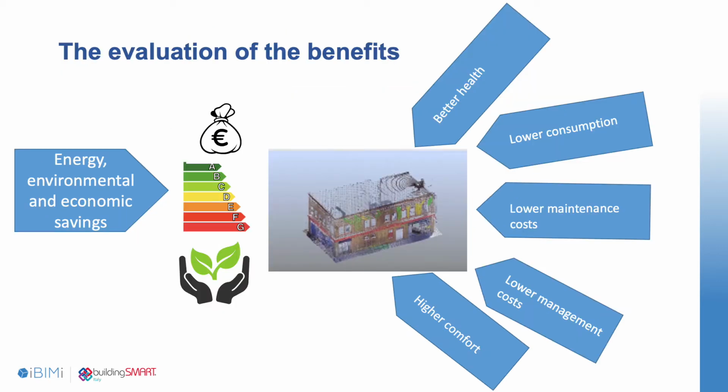The benefits are not only reduction of the cost for the use of natural resources, but also better health due to a better comfort, lower management costs due to the possibility of use of BIM to monitor the HVAC systems, and above all, the reduction of the maintenance cost, which has the greatest impact on the management of the building.